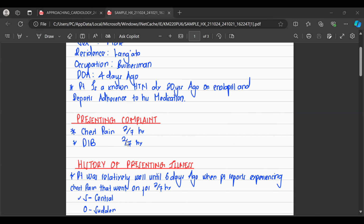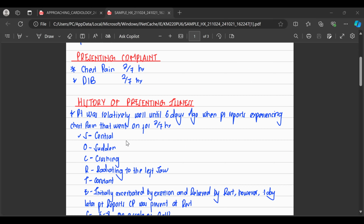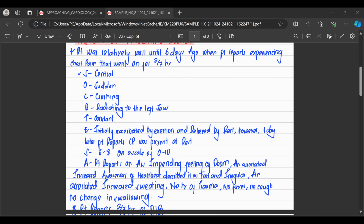The patient was relatively well until 6 days ago when he reports experiencing chest pain that went on for 2 days. The chest pain was central, sudden in onset, and he described it as crushing. It was radiating to the left jaw, and it was present throughout the day. Initially it was exacerbated by exertion and relieved by rest. However, 1 day later, he reports experiencing the chest pain even at rest. He grades it between 6 to 8 on a scale of 0 to 10. The patient reports an associated feeling of impending doom and an associated increased awareness of the heartbeat, which he describes as fast and irregular.